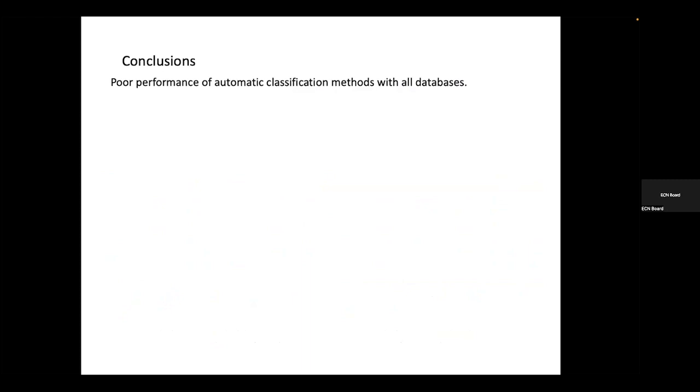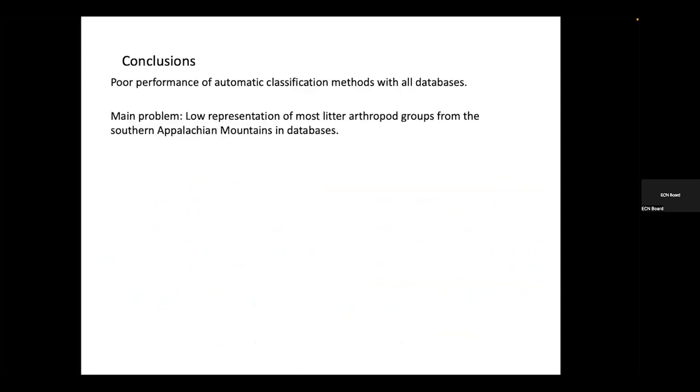So the conclusion is that these methods are totally useless for identifying our species, at least in our case, in this study case. The main cause for this is that the species we are finding in the Southern Appalachians are not represented in the databases.